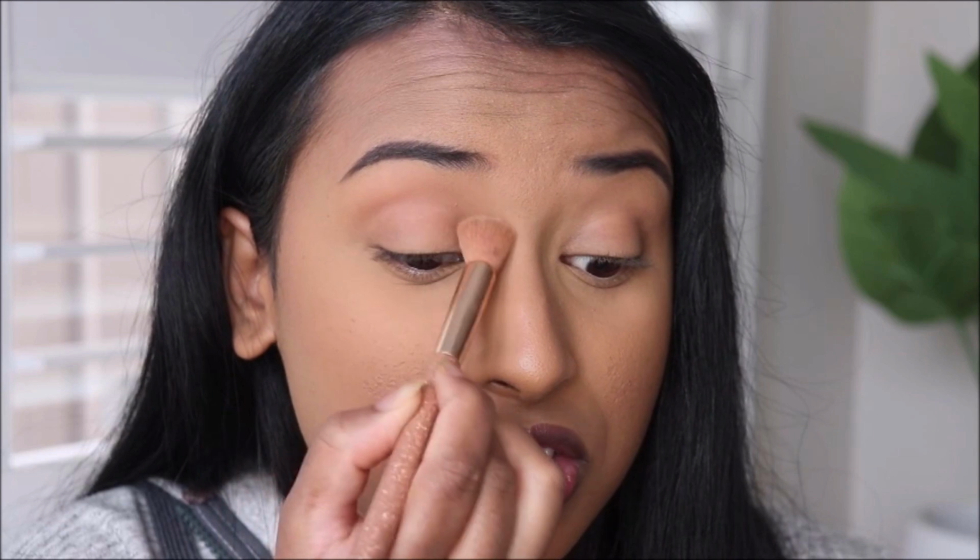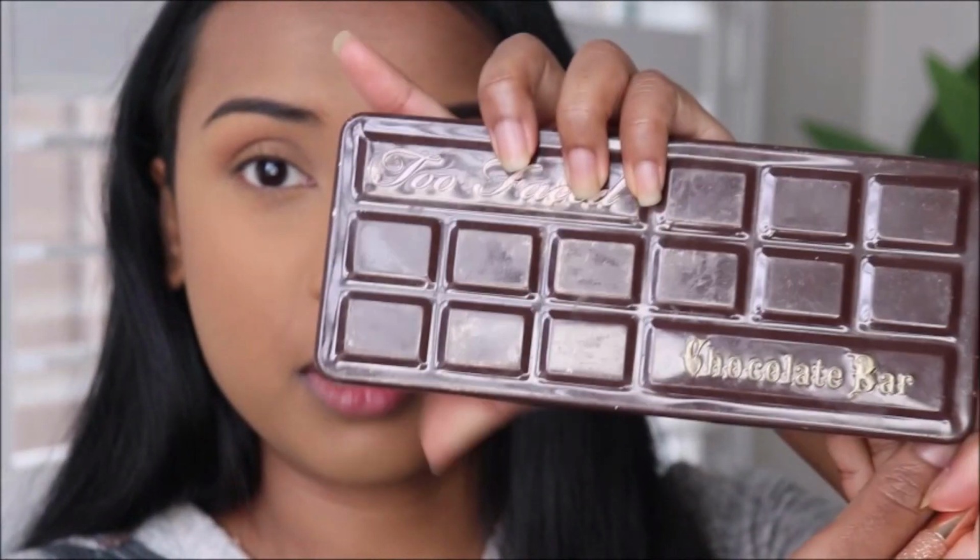The fact that the color just went on without having to dip into the color again to build it up. I'm just going to do the same thing on the other side. Okay, so you guys can build that up if you want with the same shade. I'm going to go in with another shade and build that up. I'm going to be taking my Too Faced Chocolate Bar palette, which I've had for the longest time ever.